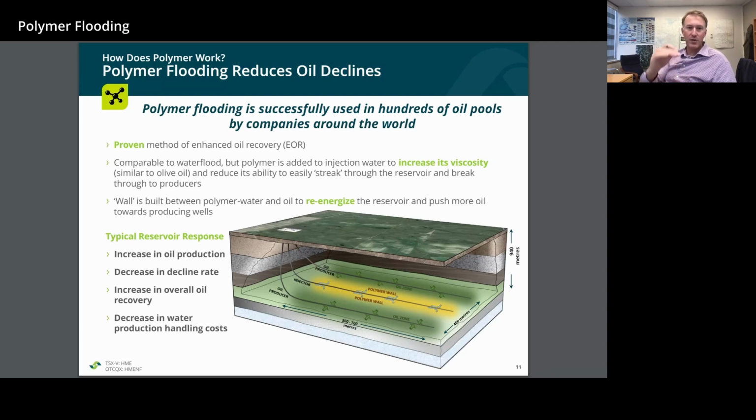Of a surface, we drill 3 horizontal wells off of a pad. The middle well that has kind of the yellow polymer wall or polymer bank, that's where we inject in, and we inject and push that oil over to producers on either side of it.